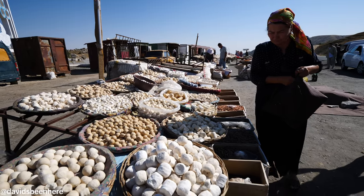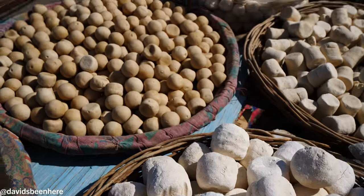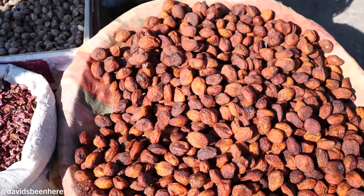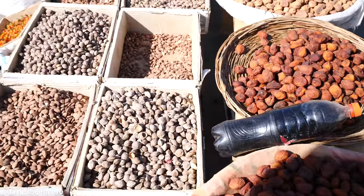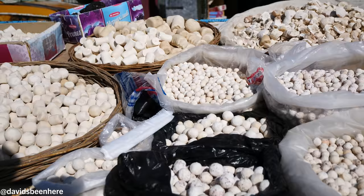All right, we're gonna stop right here to get the view. But there's also a little market here. They have fruits, they have peanuts. Wow, look at this. This is real, authentic. Wow, spices as well. Oh, it looks so good.